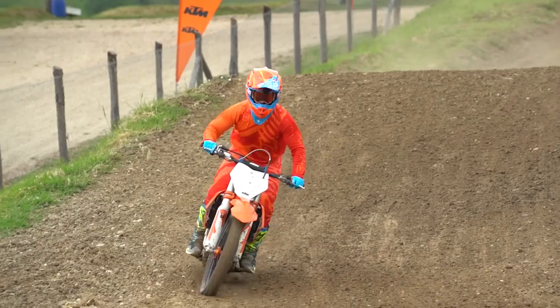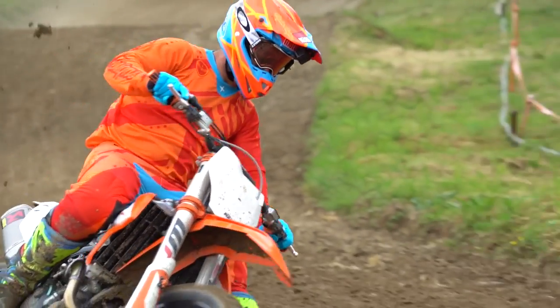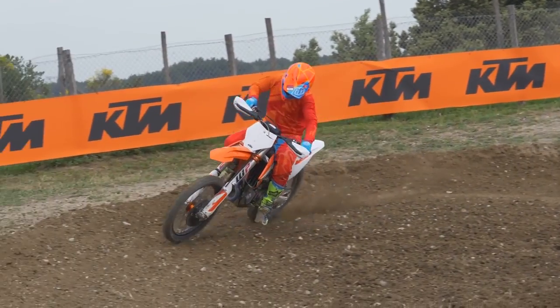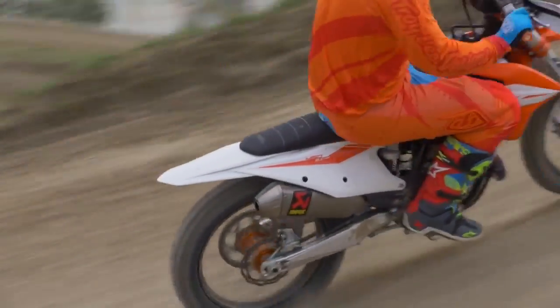With Akrapovic, they always seem to have this bit where you have a little free roll when you come into the turn and roll off the throttle. Not that these 4-strokes now have that classic engine drag when you roll off the throttle, because they don't do that as standard. But with the Akrapovic, that seems to really allow you to free the engine up just that little bit more, and then extend out later on, at the top end.